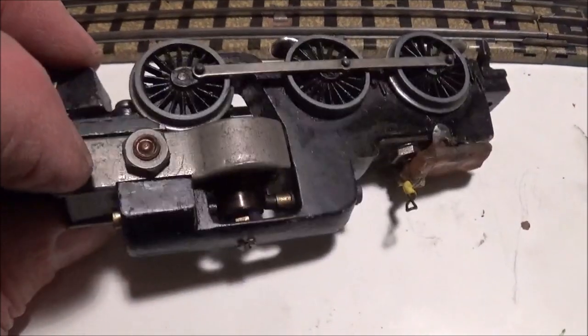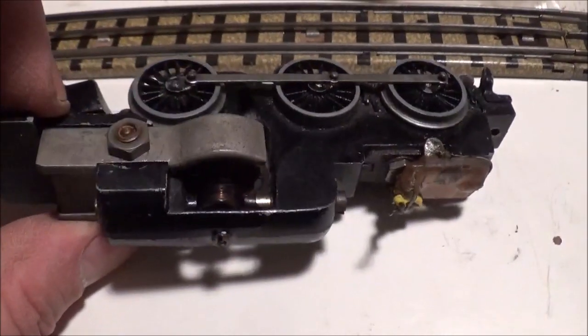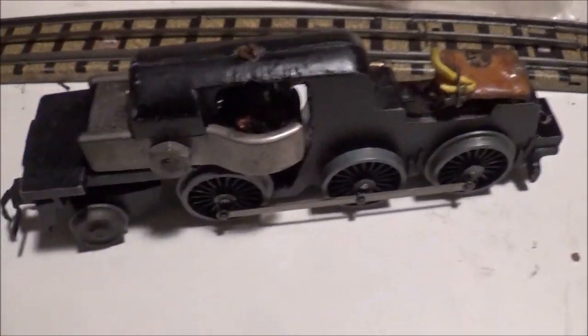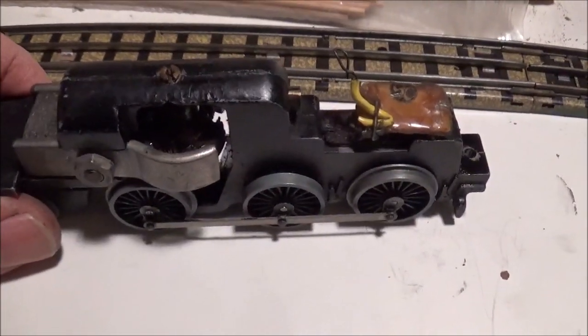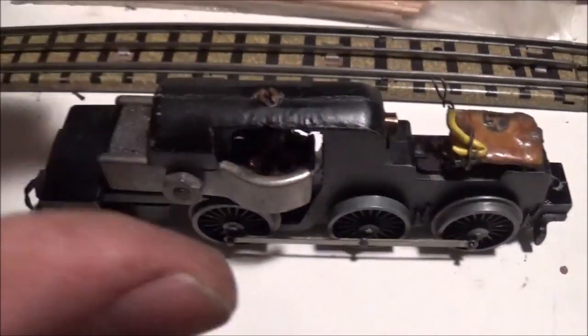Right, I'm going to pop the magnet off. It's a simple fitting that goes through, brass, so it doesn't sort of... Oh, excuse me, I sneezed. Does that mean I'm now banned from travel? Shame. Yeah, brass, so that it doesn't allow the magnetism to sort of flow.